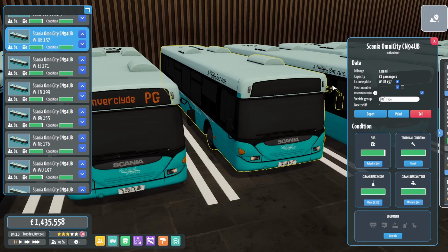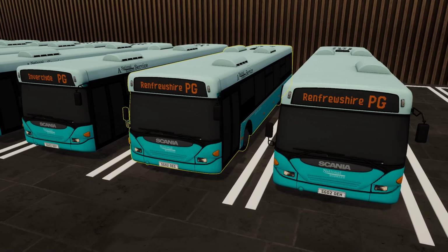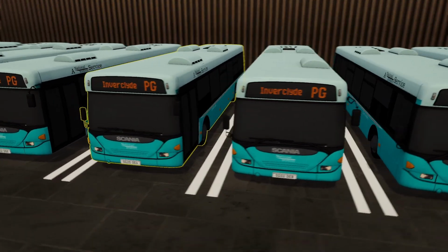And I'll get the rest of these done in a happy little jump cut. And here are our final OmniCities of this batch, SG02OEG and SG02OEH, which are the Renfrewshire top-ups. And we have a whole bunch of Inverclyde ones. Isn't that nice?